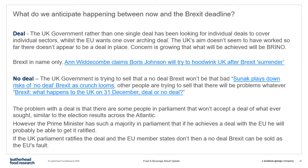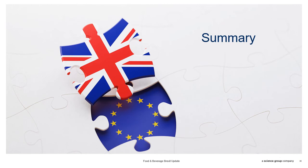The problem with the deal is that there are some people in Parliament that won't accept a deal of whatever sort, similar to the election results across the Atlantic. However, as previously stated, the Prime Minister has such a majority in Parliament that if he achieves a deal with the EU, he'll probably be able to get it ratified. If the UK Parliament ratifies the deal and the EU member states don't, then a no-deal Brexit can be sold as the EU's fault.